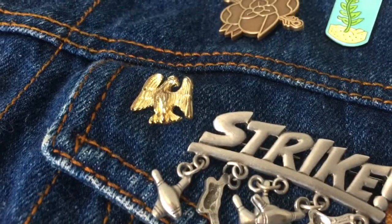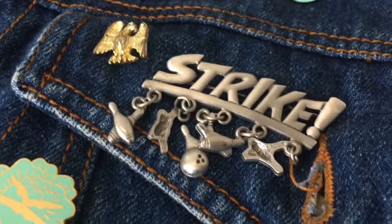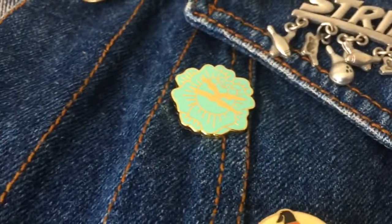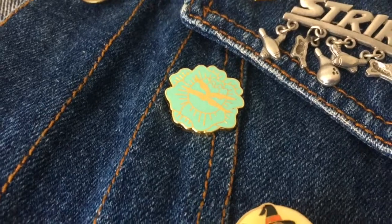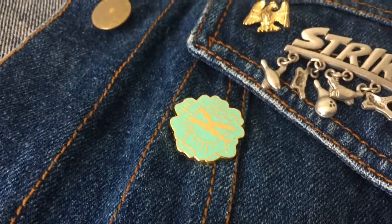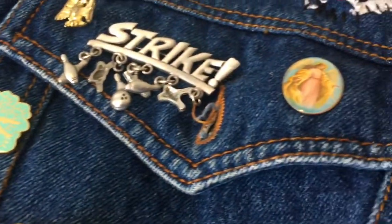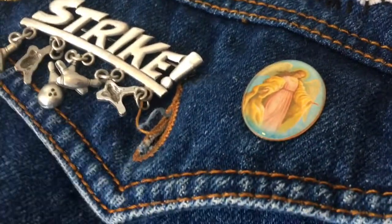Down here is a vintage eagle. Here's a strike pin my boyfriend gave me. Down here is a flower pin. It reminded me of tattoos. I got it from a local art store. Here's an angel.